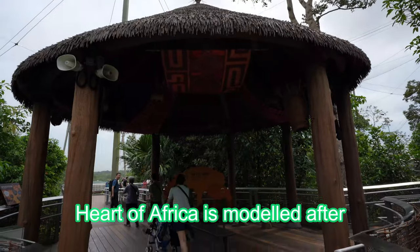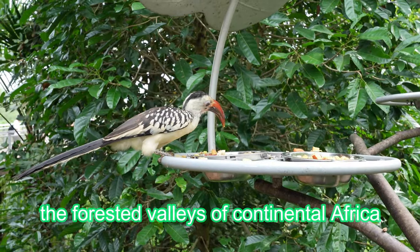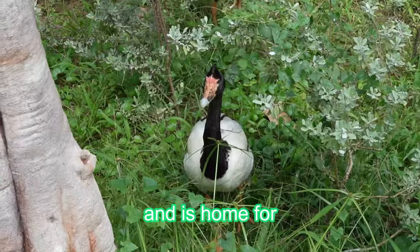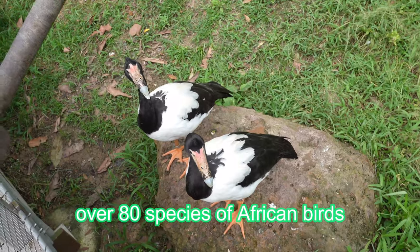Parts of Africa are modeled after the forested valleys of the African continent. It is the largest of all aviaries here and is home to over 80 species of African birds.